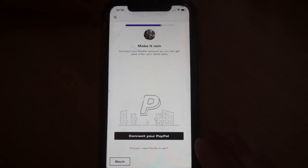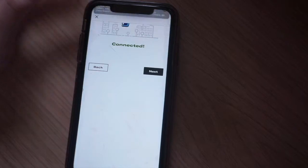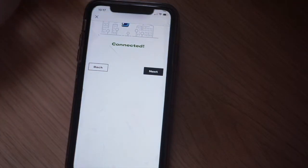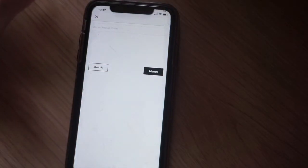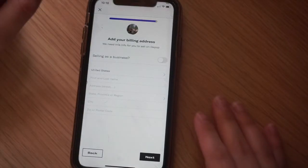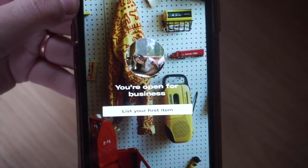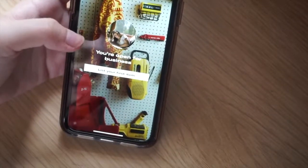Ooh. One second. Alright, so I'm back and... Oh, you see? There it is. Okay, so I'm back and I connected my PayPal account. So let's press next. I just connected my PayPal account and now I have to add my billing address. So, BRB. Yay! Do you guys see what that says? You're open for business. List your first item. Yay! This is so exciting.